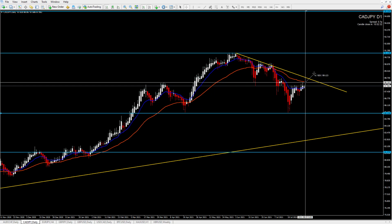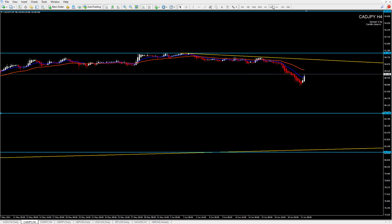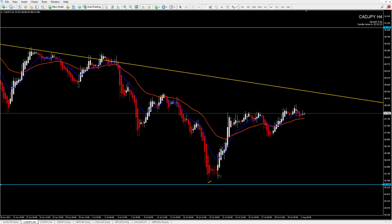So we can still look for short entries. If price breaks this trend line, of course, we pay attention to buy entries, and then we target this resistance zone. So if we go to lower time frames for our chart, we have this trend line here. So we wait simply for breakouts and 1 to 3s, yes, and we have that.